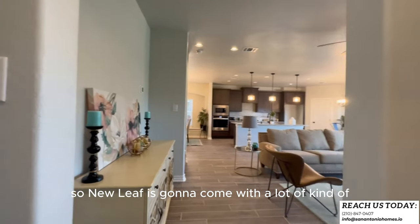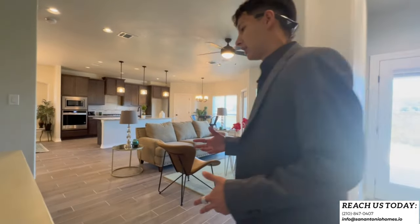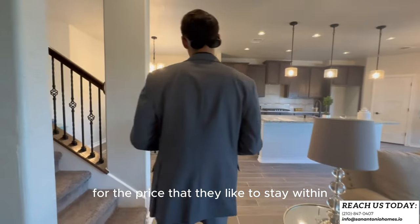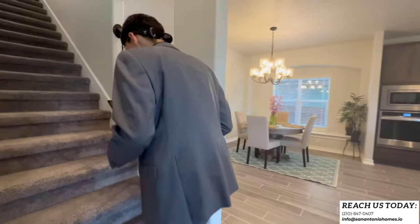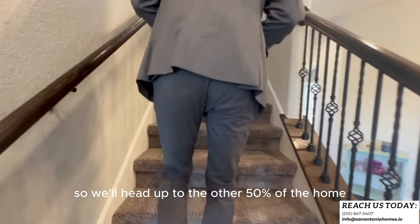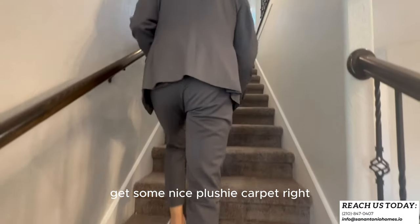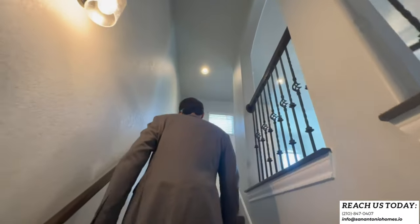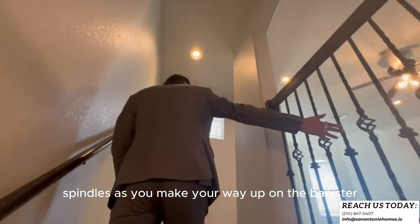So New Leaf is gonna come with a lot of kind of upgraded features for the price point that they build in. It's really hard to beat them for the price that they like to stay within. So we'll head up to the other 50% of the home. Get some nice plushy carpet, right? Making our way up the stairs. More wrought iron stair spindles as you make your way up on the banister.